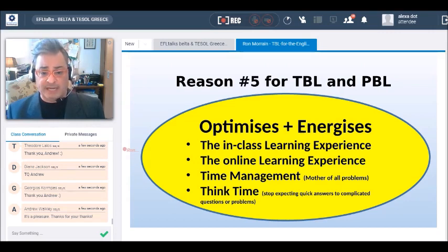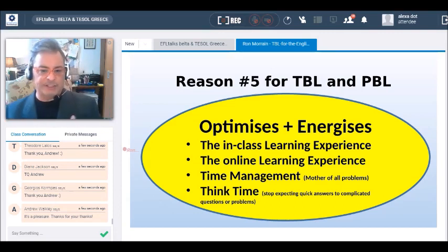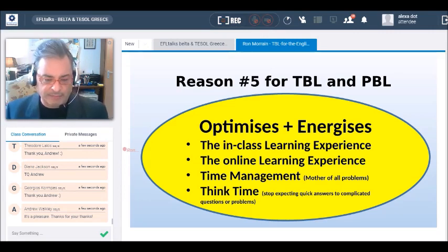It also optimizes the online learning experience. I do not only have classes with my students at the university, but we have online classes as well too, and kind of help them to manage their projects and get ready for the presentation of the end product that they produce. Time management, which I call here the mother of all problems.